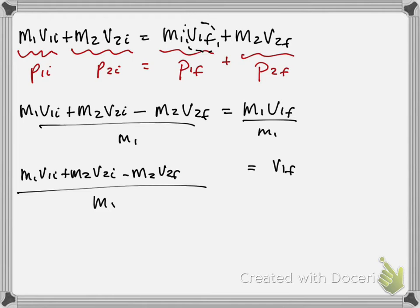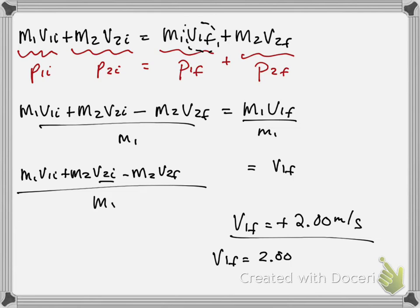There is a 0 in here somewhere. V2I is 0. Be mindful of your negative signs, because it absolutely does matter. What you get is V1F equals positive 2 meters per second. So if you were wondering whether in that collision Gordie is going to continue to go forward, or bounce off Mario, here's your answer. He's going to continue to move forward, which should make sense. If you were running at someone who is standing still and you ran into that person, it would be an unusual situation that you would actually bounce off of that person, especially with no friction. So my answer is his final speed is 2 meters per second to the right.